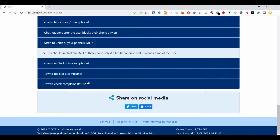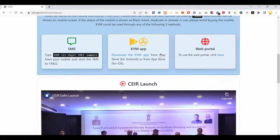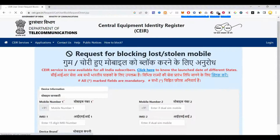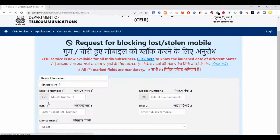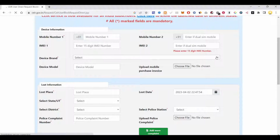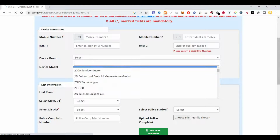Once you have found the phone, you can unblock it. You come to this form and you can see block stolen or lost mobile. Here you can see the mobile number, IMEI number, primary number that has been put. Then you can put in the device brand. If it is an iPhone, you can search for Apple.